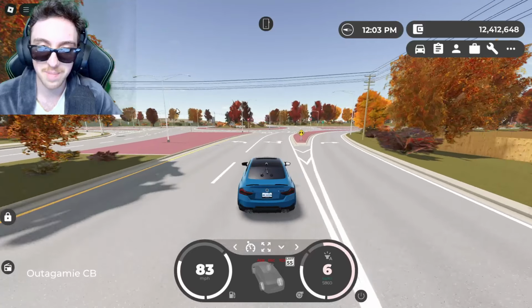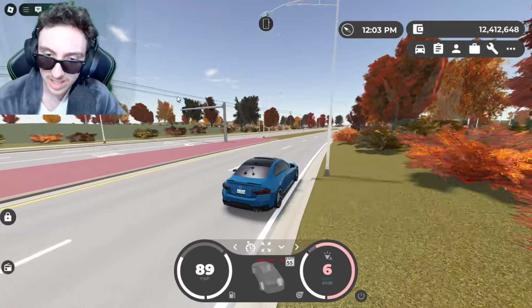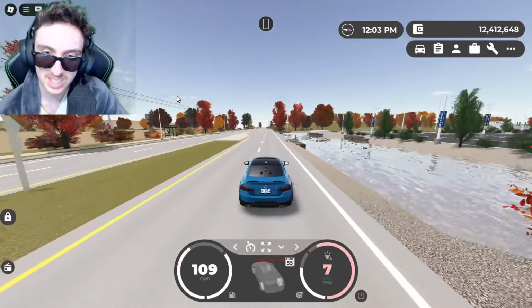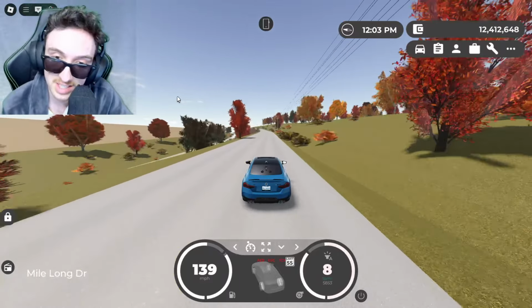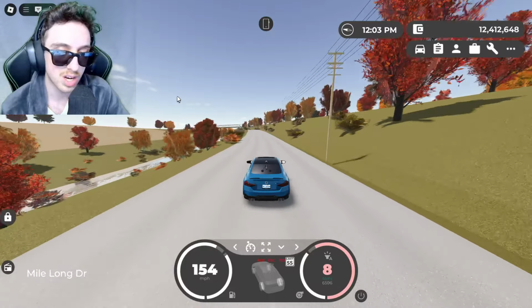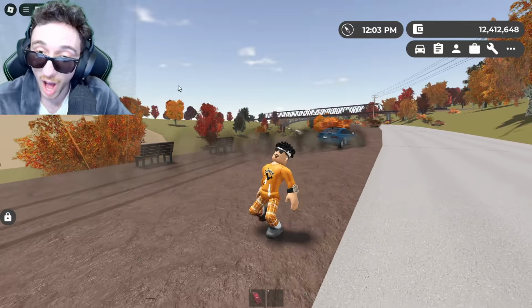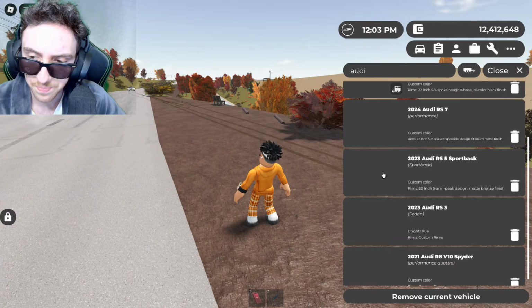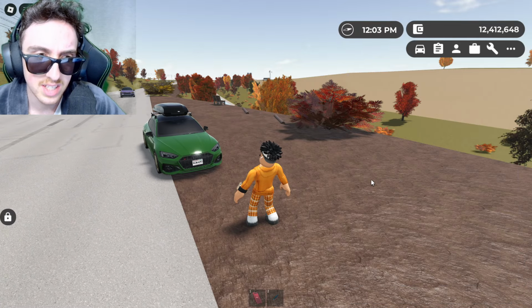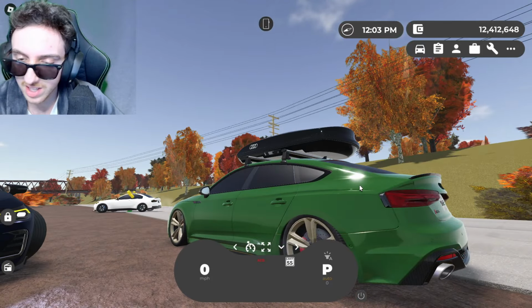Now, another thing that made this update so great is obviously we got licensed Audis. Audi was, in my opinion, the best licensed car brand. I feel like when they licensed Audi back in the beginning of August, that was definitely one of the strongest licensed brands they got. Like, for example, oh my god, I'm about to crash. I thought I was about to lose it and go into the ditch. But back to what I was saying, when they got Audi, the community just loved it. Me personally, I loved it too. Like, listen to this, bro.